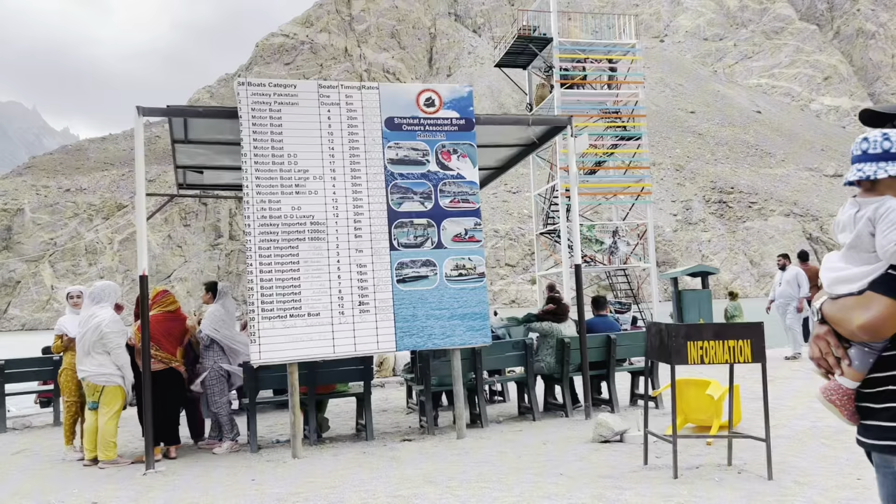And then there's another tunnel, as you can see, and this is the starting of the Atabad lake. The color of the lake is really pretty. It is the turquoise blue color. So yeah, it's really pretty. We're almost there. We just need 2 to 3 minutes more drive.